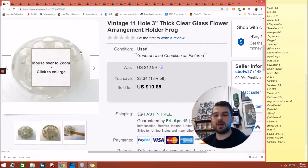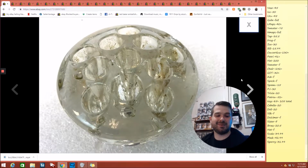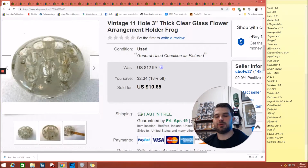Next, we got this flower frog. I didn't know where this was, so people kept sending me offers, and I kept declining them because I didn't know where it was, and then somebody ended up paying full price. So I was forced to go find it. I did. But I don't know if it was worth all my time and energy for $10.